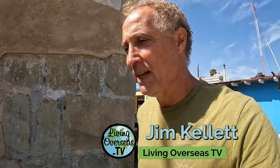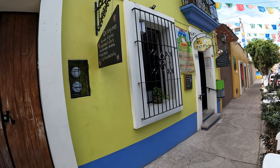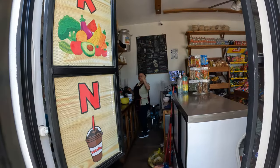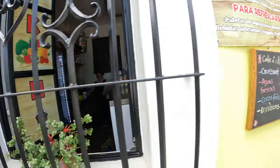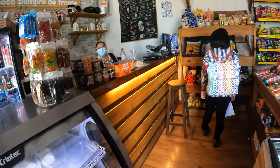Luz Maria has a nice little store up here, and she sells a lot of products. Vegetables, eggs, just the things you might need so you can have her make your breakfast, lunch, just about anything you want with the ingredients she has. So this is the place to go. You got great prices.